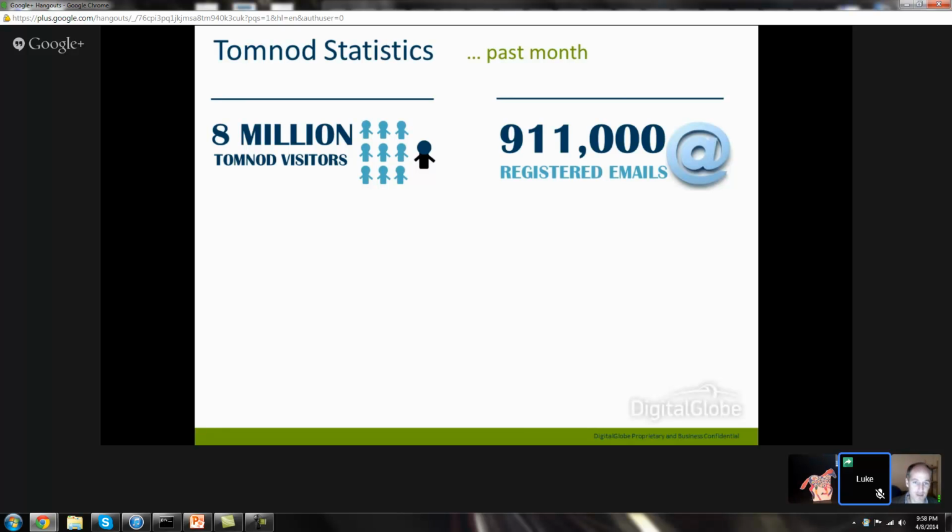Of those 8 million, almost 1 million of them have actually signed up with their email addresses, which is really cool because not only are they helping us search for the Malaysian flight right now, but in future, when we have a new campaign to respond to a new event, we can call on this crowd and ask for their help again.